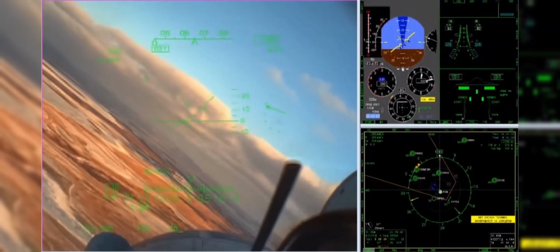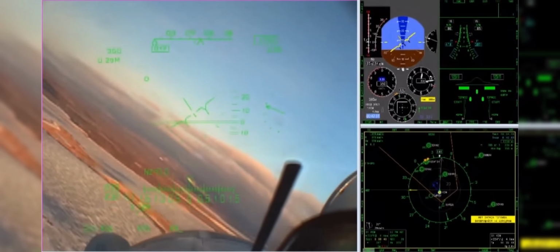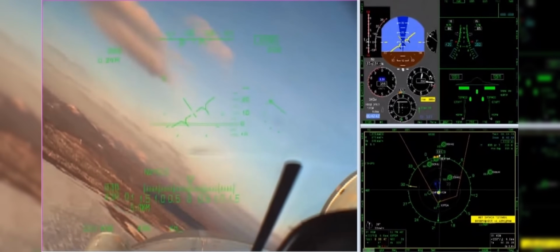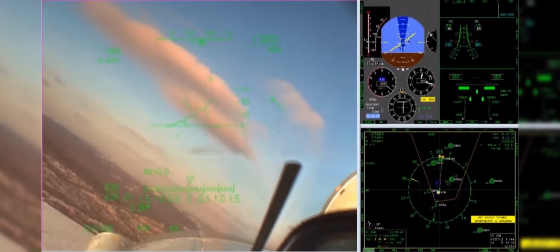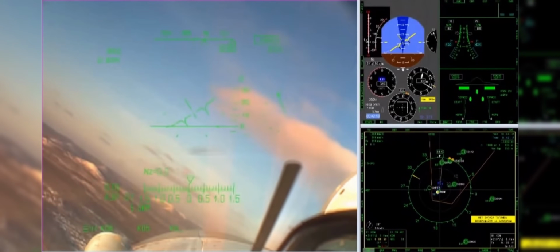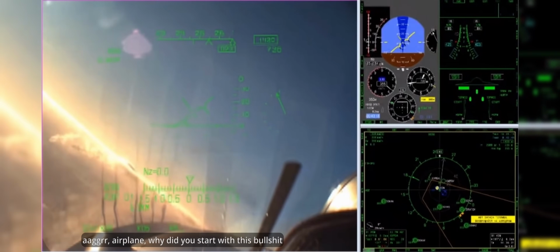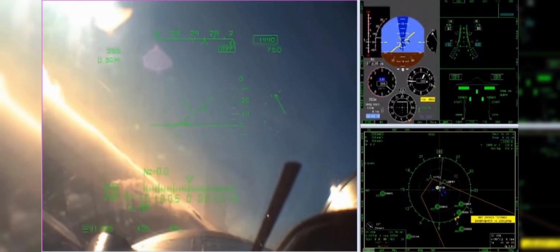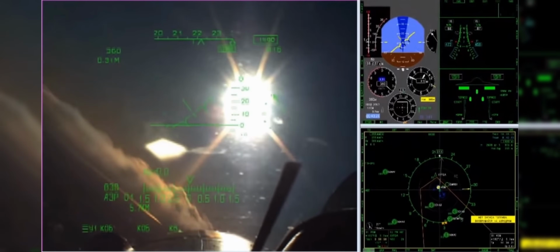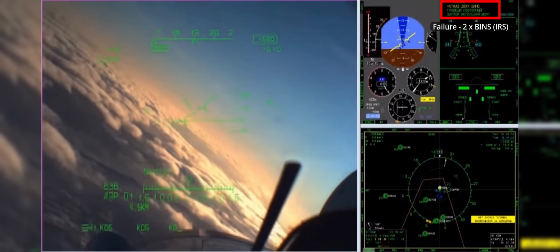So at this point, the controller is suggesting he climbs up to 1,500 meters and turns off the BINS 1 and 2. BINS 1 and 2 are basically the IRS systems, the inertial reference systems in the Su-35. Right, so he's up at 1,500 and he's now just turned off the IRSs.